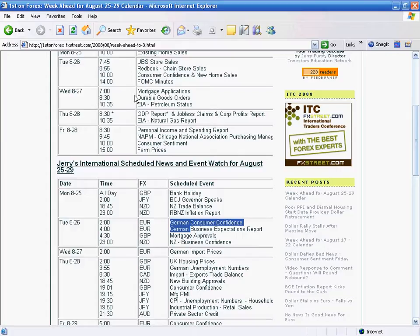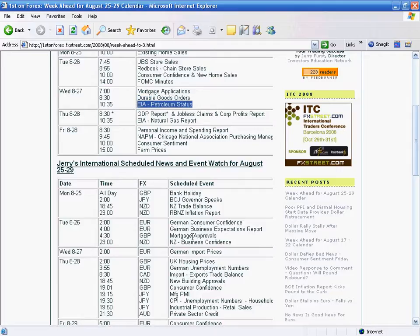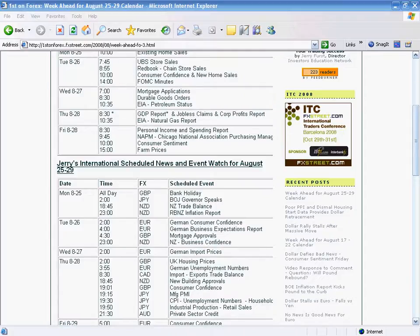But coming up for today, we have mortgage applications at 7 a.m., durable goods orders at 8:30, and at 10:35 a.m., petroleum status reports for the U.S. calendar. For Wednesday, the only real major news that I'm watching is the German import prices, due out in a couple of hours, at 2 a.m. Eastern Time. All right, let's look at the currency charts.